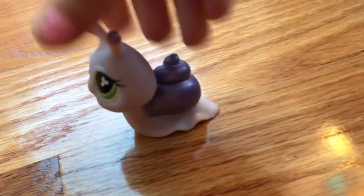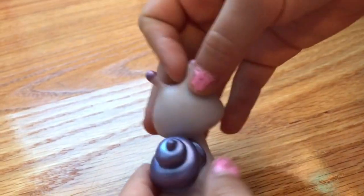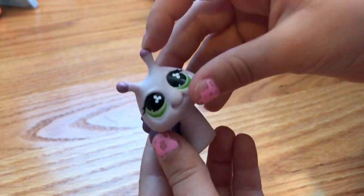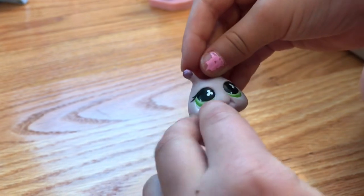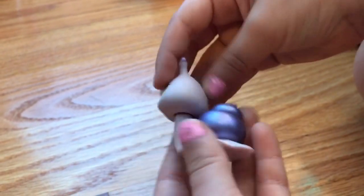I'm being so fast. Oh, snail. Okay, it's a snail. I like it. Ooh, shimmery. What do you call it? I don't know. Shimmery shell. Then shimmery tops. And it's just a purple everything. Except for the eyes. So yeah.